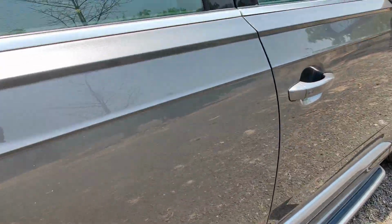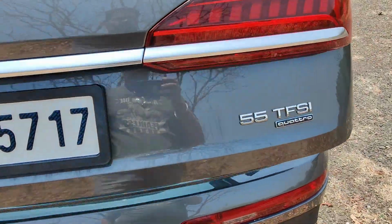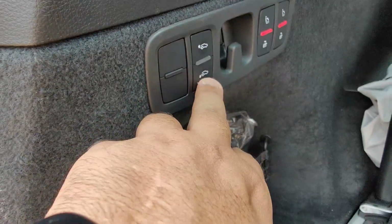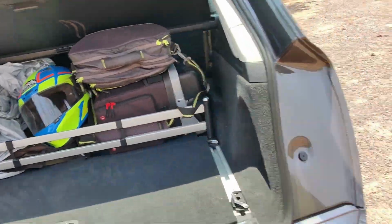That is the rear done. And let me also show you the fact that the seats can be folded down from here, and the suspension can also be lowered. That's great. And there is light here too for the boot on both sides, so that's fantastic in the night.